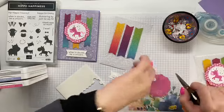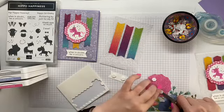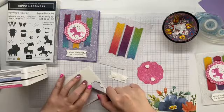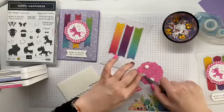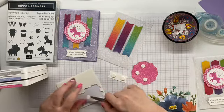I'm looking forward this weekend to sitting down and having a really decent play with the products that I've got out of the holiday catalogue, because that catalogue goes live on the 4th of August.